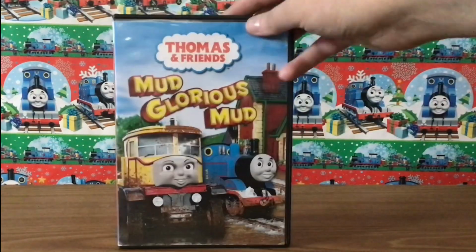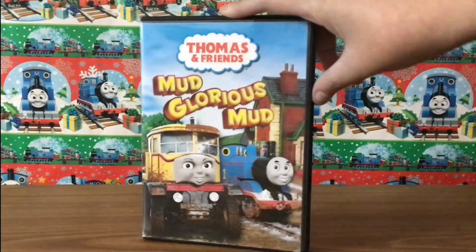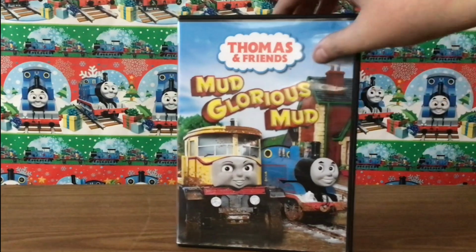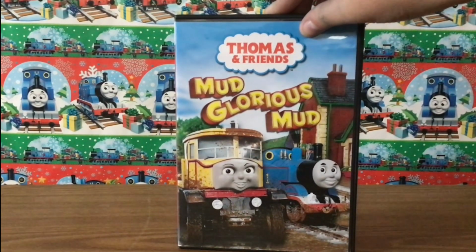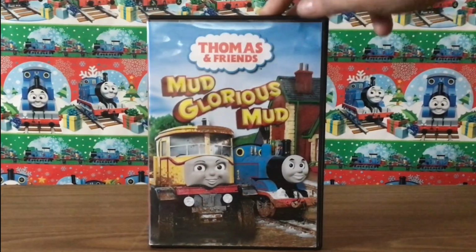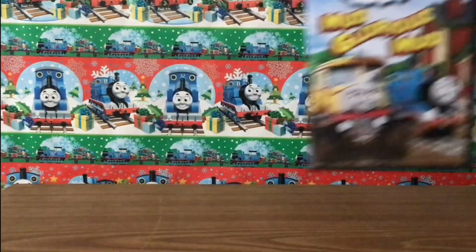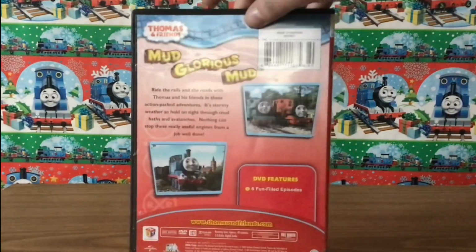So here's something really interesting about this one. This DVD was actually my original Anchor Bay print. As I told you, this was the case where I used to have a little trouble closing it because it wasn't secured all the way. But recently, Nostalgia Dude 1998 had the Lionsgate print and I had the Anchor Bay print. So basically, we switched. So he has my Anchor Bay print. Now I have the Lionsgate. And then lastly, we have the Universal print of Mud Glorious Mud.